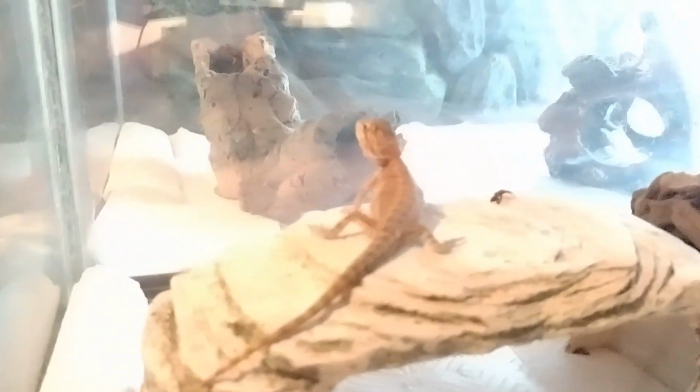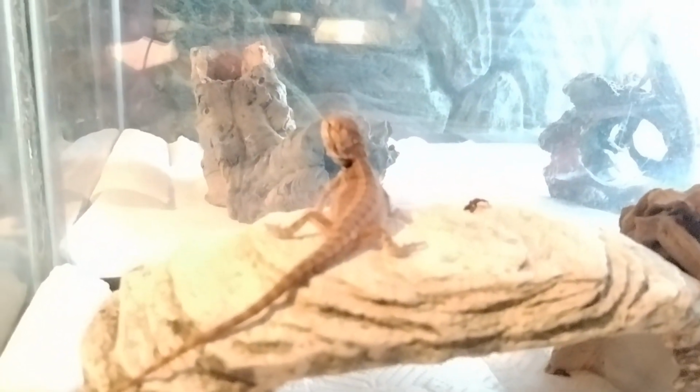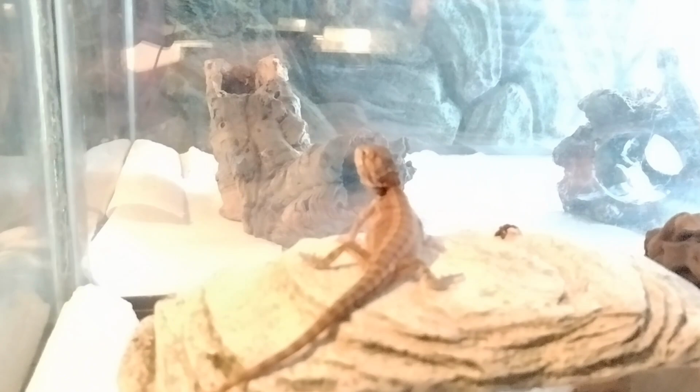And this guy right here, we got him at PetSmart, and he was a very red bearded dragon. I had to grab him. I was very happy when I got him. I haven't seen any very reds around anywhere.